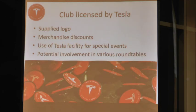Because we're licensed by Tesla, they gave us the logo and some branding that we can use. They also are going to give us, once a year, a merchandise discount for anything in the store, not buying a car, but anything in the store. So the club can do a one-time annual buy each year and receive 35% off.